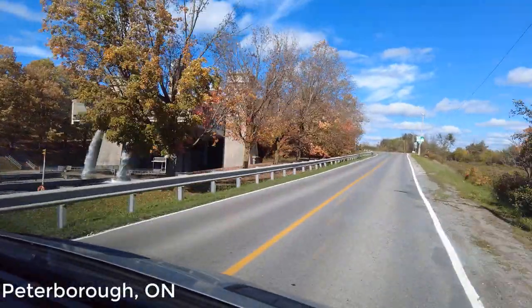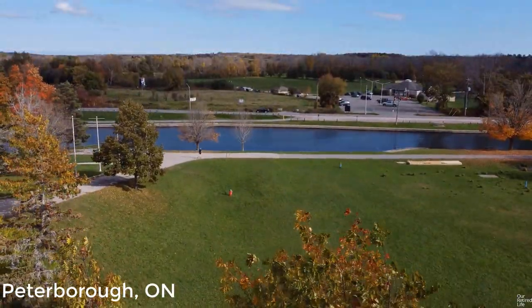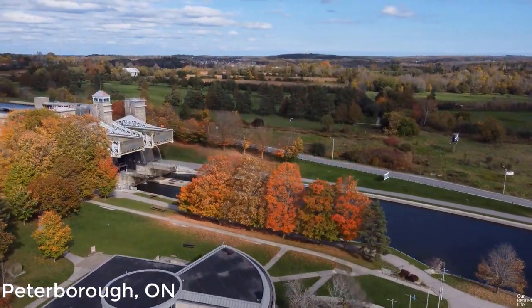After that, we decided it was time to head home. We stopped in Peterborough, Ontario for a stretch and bike ride, and in Port Perry, Ontario for another driving break.